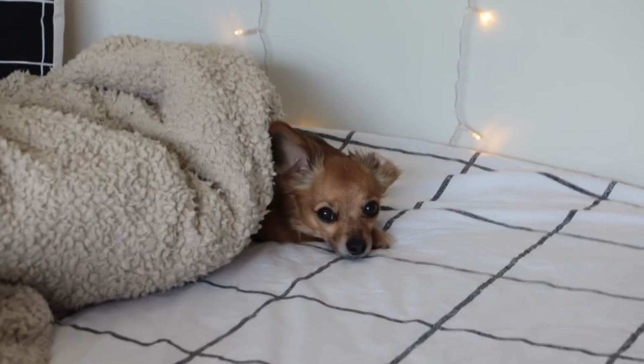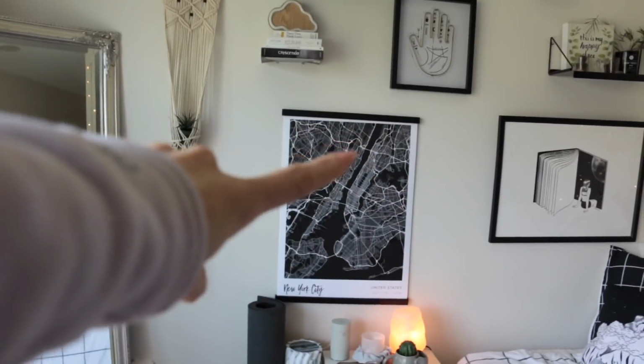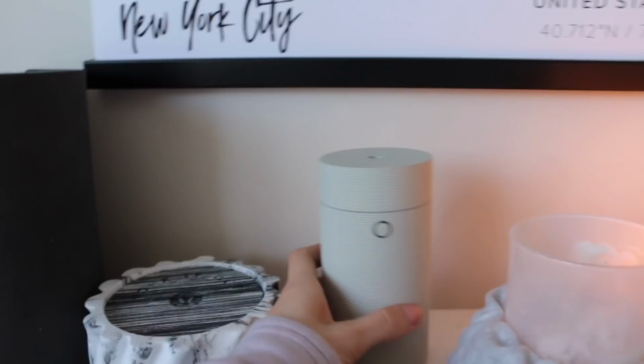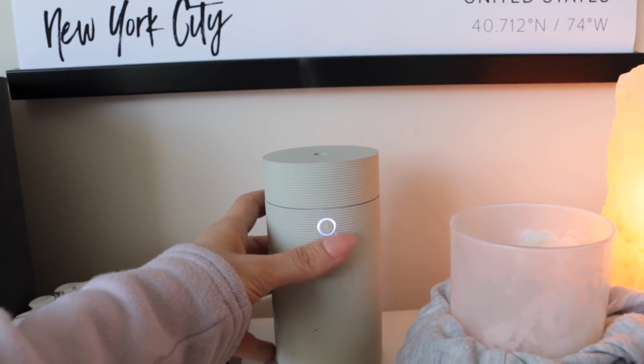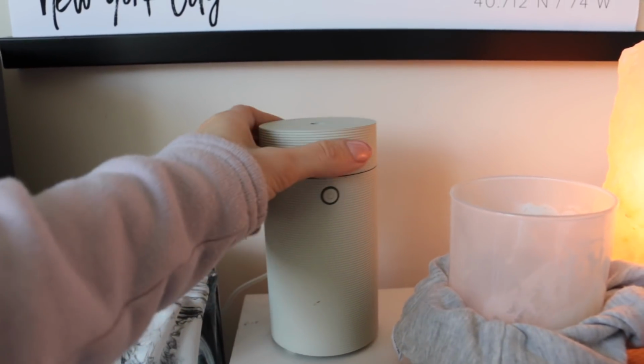Hi. What you doing? Nothing changed on my gallery walls aside from I got this new Makeover poster that I hung up from New York. And then again over here, not too much has changed aside from I got this new little traveler diffuser. So I used that this morning and then turned it off. There's not enough water in here to keep it on. Otherwise I'd show you guys.